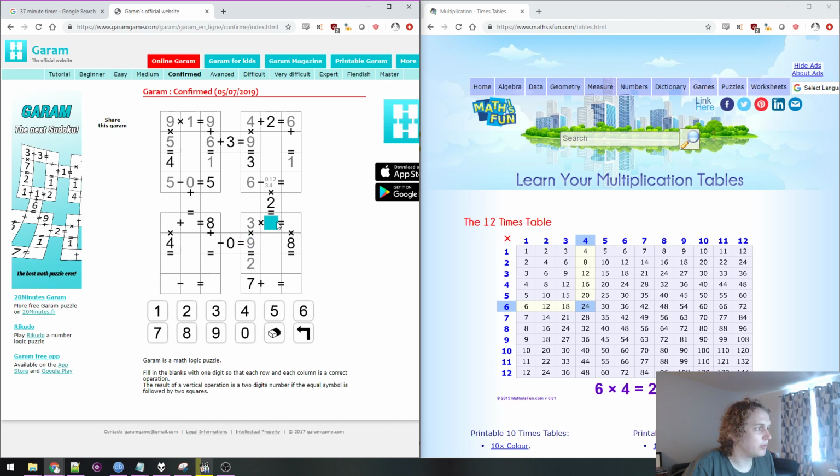So 3 times something equals a one-digit number. That times 2 equals. So we know it has to be 2. It can't be 4 because that's a two-digit number. It could be 0. So it's either 2 or 0. Actually, though, we know it can't be 0 because then we have 0 times 8 equals a two-digit number. So we know this is 2.